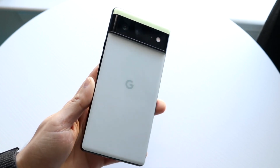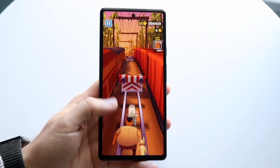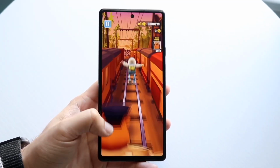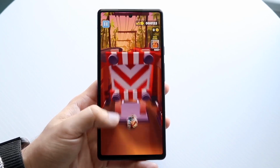It's not perfect or anything, but I would say that if you are in the market, this isn't really that bad of an option, and I will definitely say the Pixel 8 and even the Pixel 7 have made pretty big changes compared to the Pixel 6, but I still think this is a pretty decent phone.